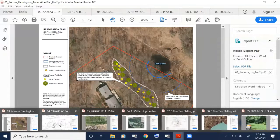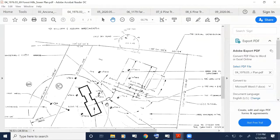And then for the leaching fields itself, it's typically what they'll do is start the camera, they'll scope to try to get to the distance of that first field, and then we can do some test pits down to find the additional trenches, and then mark out that area. But it requires locating the box, scoping, and locating these ends, which can be done.